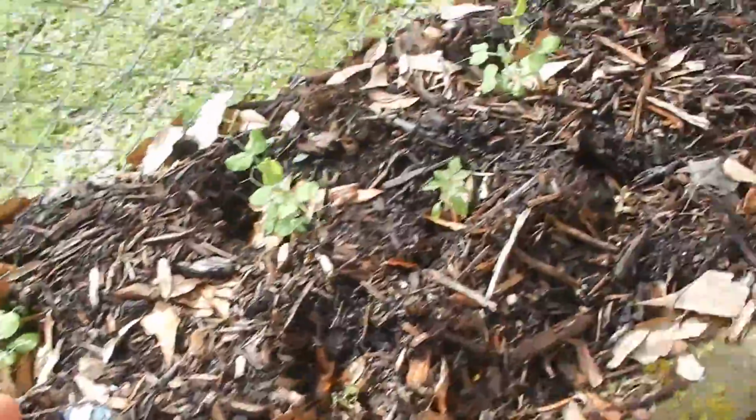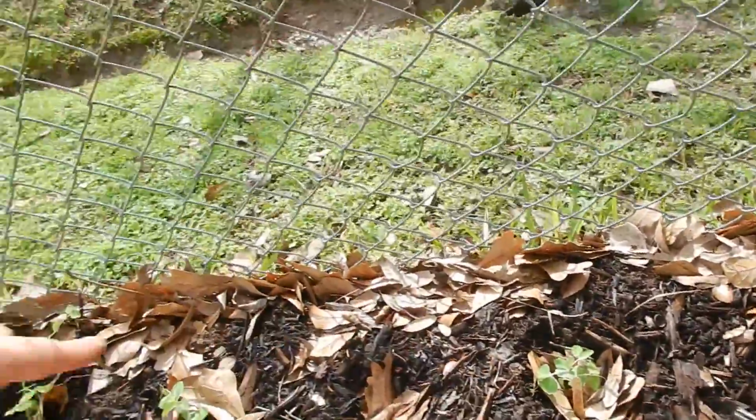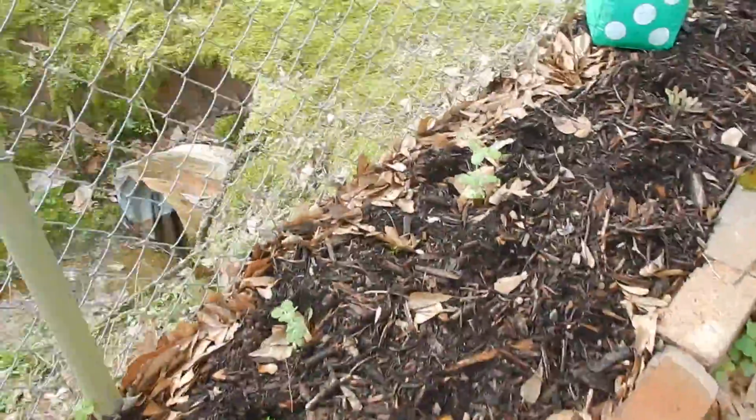Again, just more plants coming up. We got tomatoes. That's another pea plant. For some reason, right here, the pea plants don't do well, but over there, they do a lot better. Or they just get taller, I don't know.